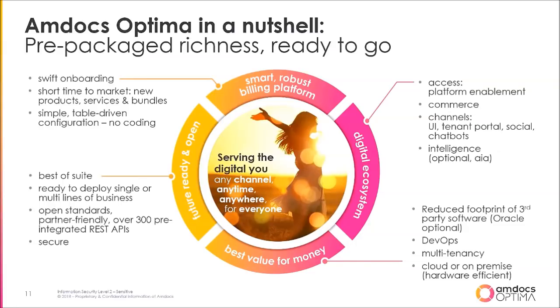You don't really know what the future holds and what's going to happen, but if you wish to deploy one line of business and then later on another one, the system can actually support you from day one. And we have implemented open standards, partner-friendly, into our business integration layer. It is built on JBoss open source technology with over 300 REST APIs that are user-friendly and partner-friendly and can be integrated easily with any third-party application.